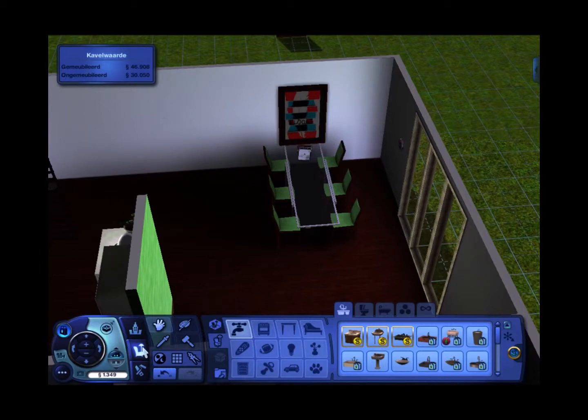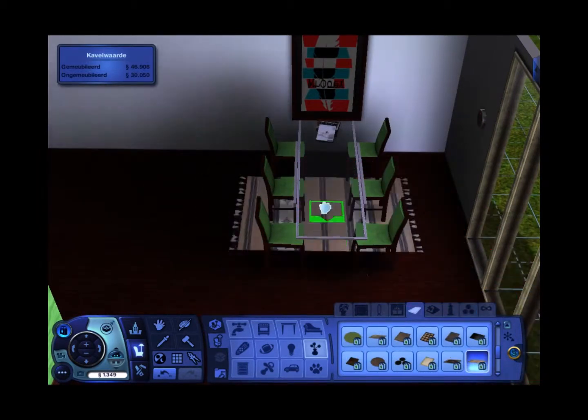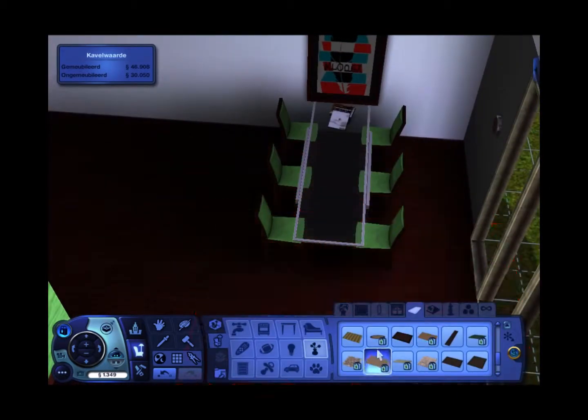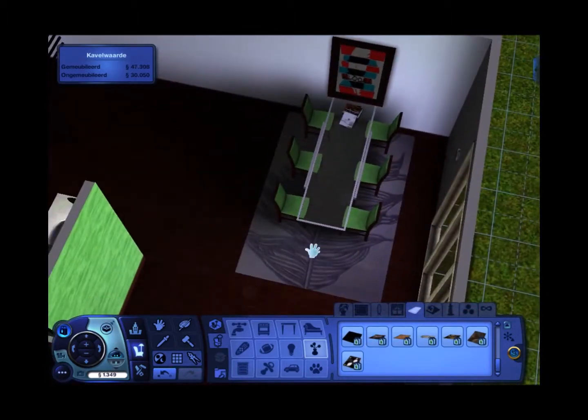And I don't know what we're doing now, but I think in a second we're gonna jump to the second part of me building this. And it is kind of looking okay-ish. So far, at least.